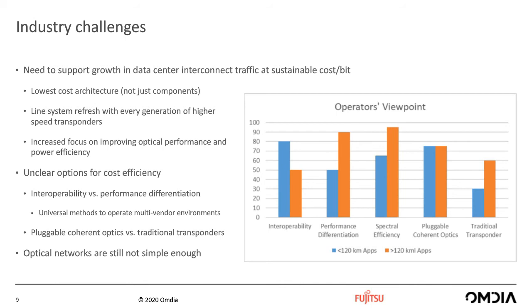It should also be driven more holistically by a low-cost architecture like ZR-based IP over WDM for short-reach applications, to a more common and flexible line system that minimizes the need to refresh it with every new generation of transponders. And we also see that operators are more interested in improved optical performance and power efficiency. I think these are becoming very important criteria, especially due to perceived little functional differentiation in the various offerings coming in the market.